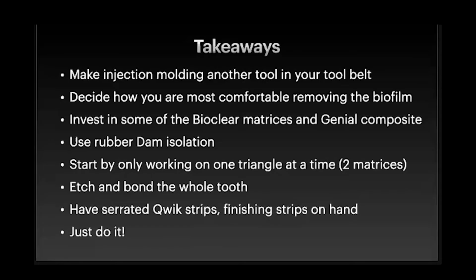From my experience, I would say start by only working on one triangle at a time. Put 2 matrices in, one on your mesial, one on your distal. Close that one triangle, and then go to the next triangle.